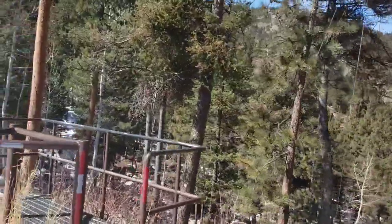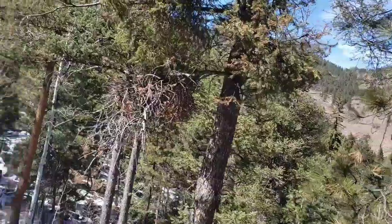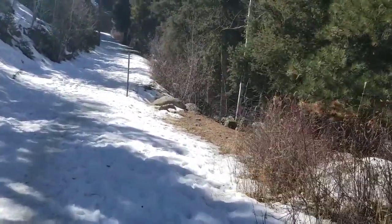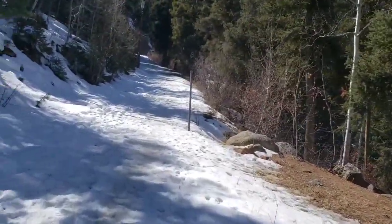It's Ethan here, coming to you from the trailhead for Catamount Falls outside of Colorado Springs. So this was not my first choice for a hike today at all.